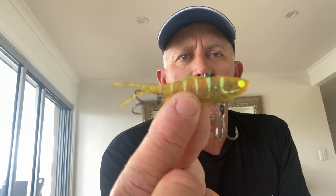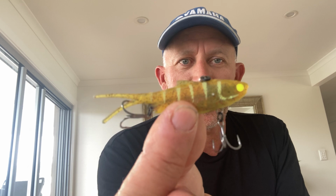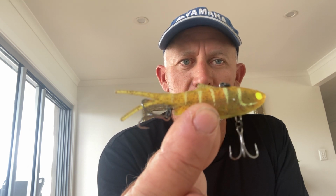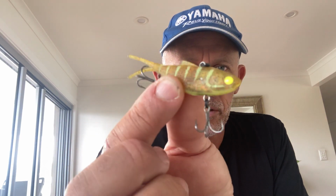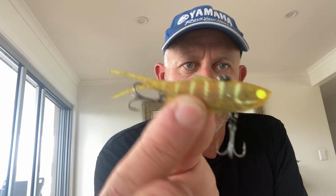And then the UV squid, a lot of people love this lure, and it always seems to produce. It's a great soft vibe, a really good one, well worth having, and it stands out in the water. So that's a bit of a roundup from us.